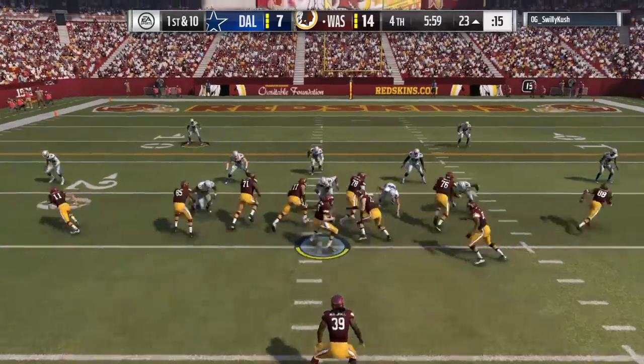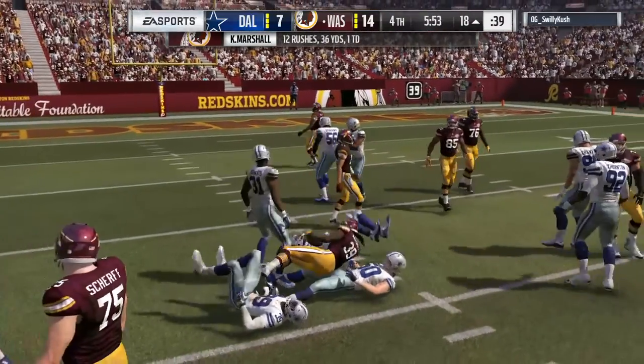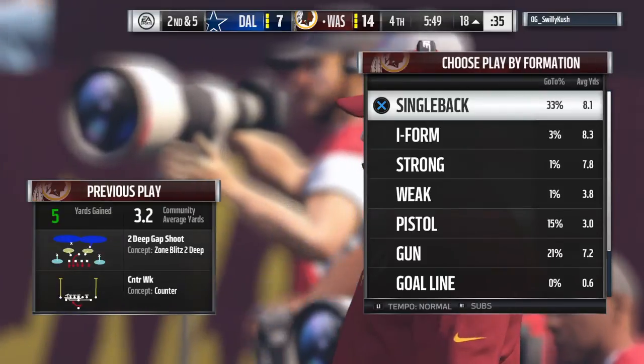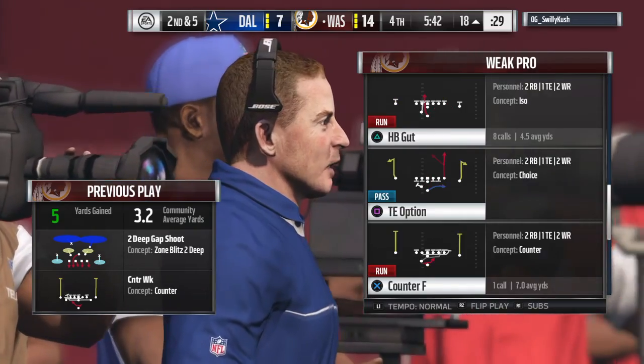All right, here we go. They run the counter now on first down. And able to push his way forward here for a good little gain. 5 yards is the tally on first down. That brings up 2nd and 5. And that's exactly what you want on a first down run. Pick up 5 yards, bring up 2nd and 5.